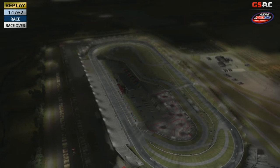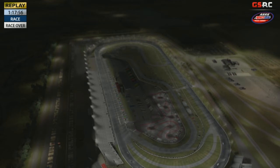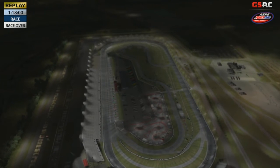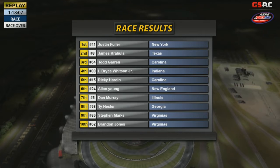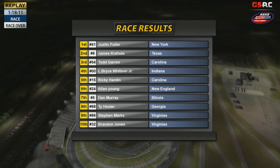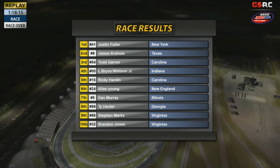Hello and welcome back to Gateway Motorsports Park, where we just saw one of the better races you're probably going to see all year. Very exciting race at the end there with the strategy. It's a shame it finished under the yellow flag, but you can't deny who won the race, and that was Justin Fuller. The only one who could probably argue about that is James Kahulu, who finished right behind him in second.